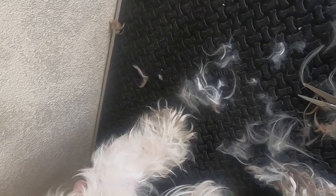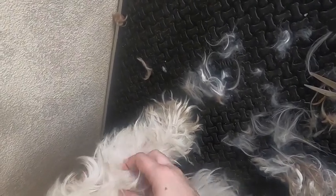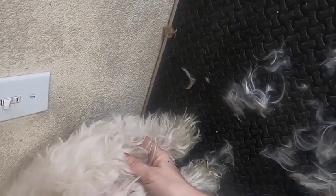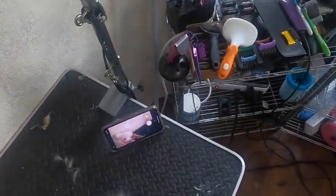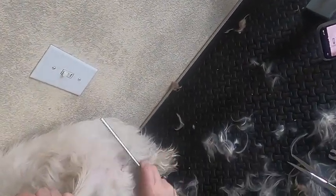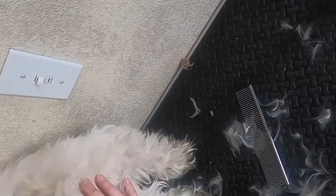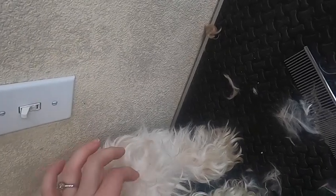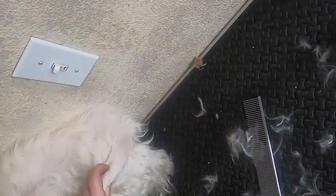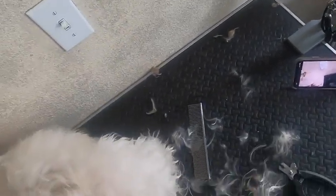What's the other leg? Yeah, oh, yeah, this is real bad. Oh, man. Just that one side, too, right here. Oh, butter. Well, I was gonna try and leave them a little bit longer and fluffy. I wasn't sure how bad it was, but this looks like it's down to the skin, I think. Or very, very close. I'm sorry, buddy. I know. Stand up.